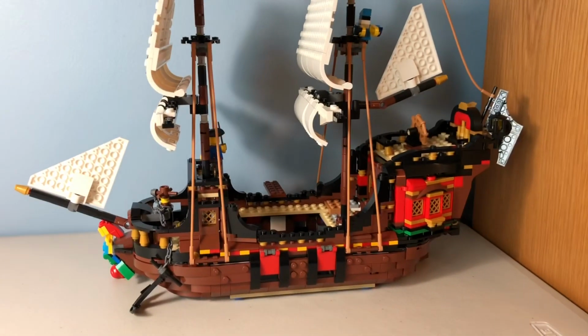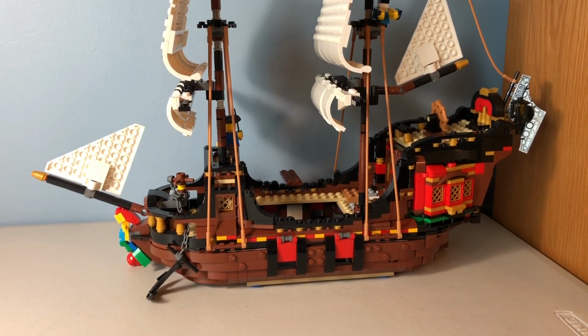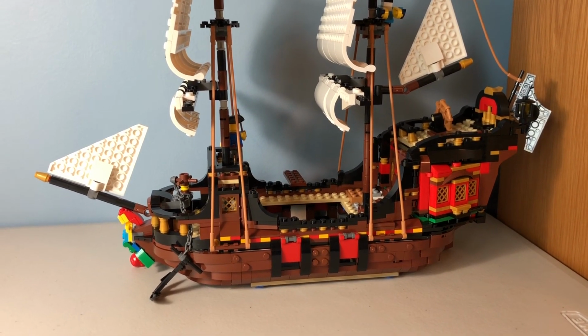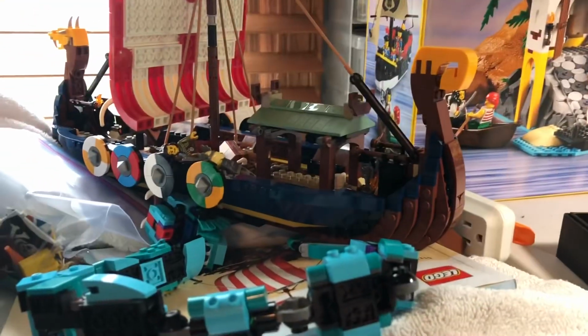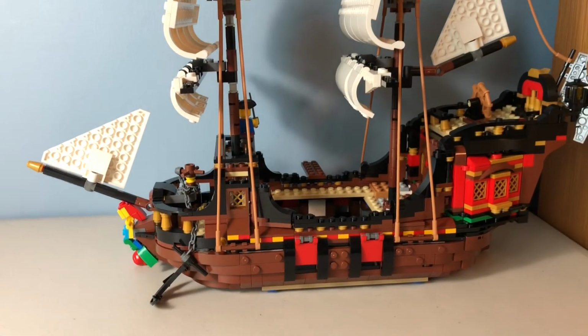Is the 2021 Pirate 3-in-1 ship still worth what it is today? And does it hold up to the brand new Eldorado Fortress pirate set, as well as the Viking 3-in-1 ship? We're going to find that out here today.